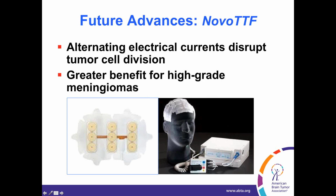But it is best for tumors that are rapidly growing, so it's probably going to be of greater benefit for patients with high-grade meningiomas. So more on this later, but this is very exciting because it doesn't involve any injections, just wearing this device, and obviously the patient can wear a hat or a scarf.